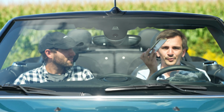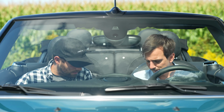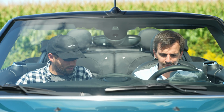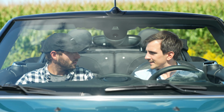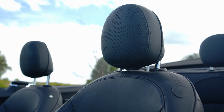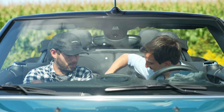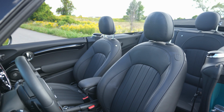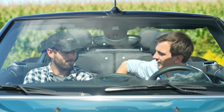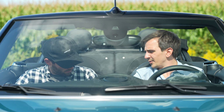My wallet and my phone have to live in the cubby in the door, which is not very ideal. And the seats are kind of mid. They look cool. I love that we have the little badges everywhere because it's the special leather. But they're all manual, and your lumbar is this twisty thing which you have to twist forever, and it's actually quite a lot of effort. Mediocre comfort on those seats, I'll be honest.